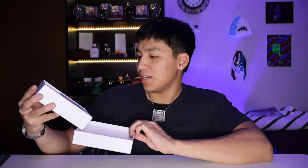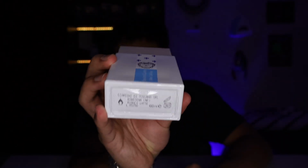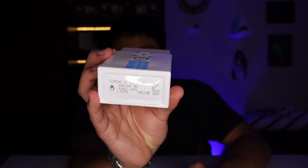Okay. Pretty boring presentation for a $125 cologne, but I'll take it, man. Bottle feels pretty cheap too, I'm not gonna lie. Here is the bottom, man, and here is the bottom. It looks a little bit sketchy. I've never seen anything like this, but I'll take it. I don't know, man. Who knows if it's fake, but let's spray it.